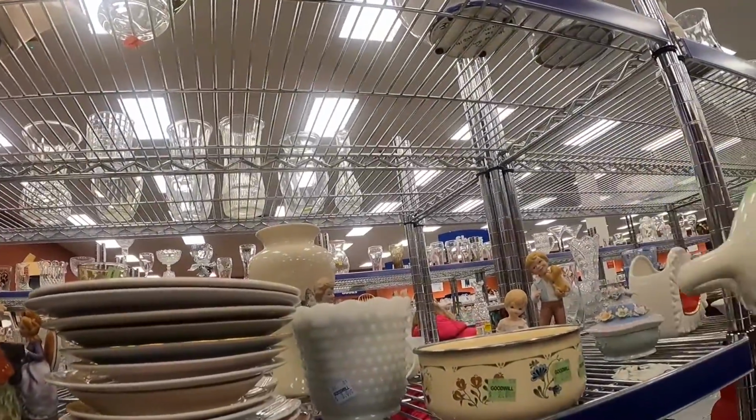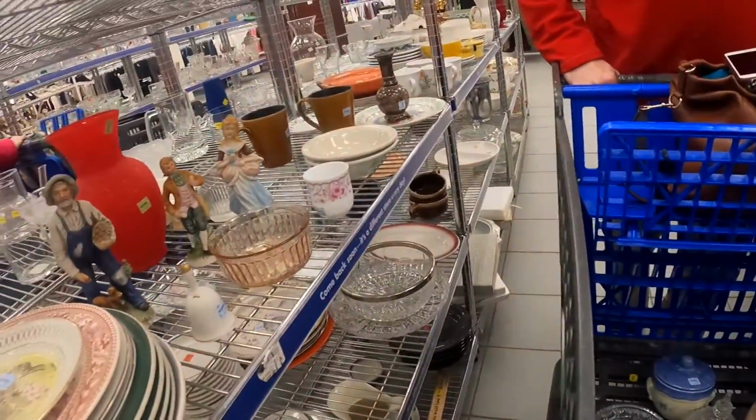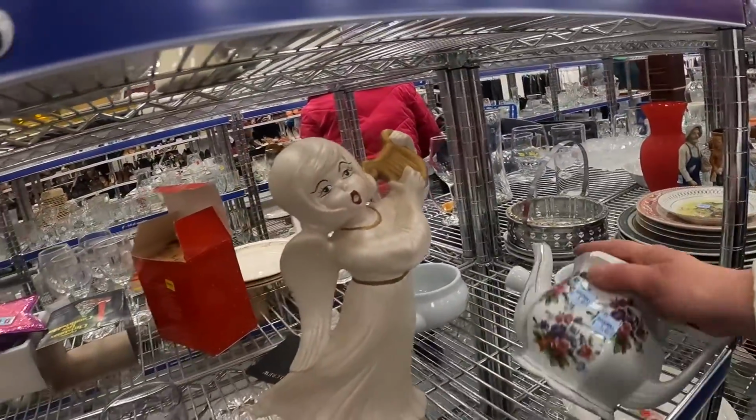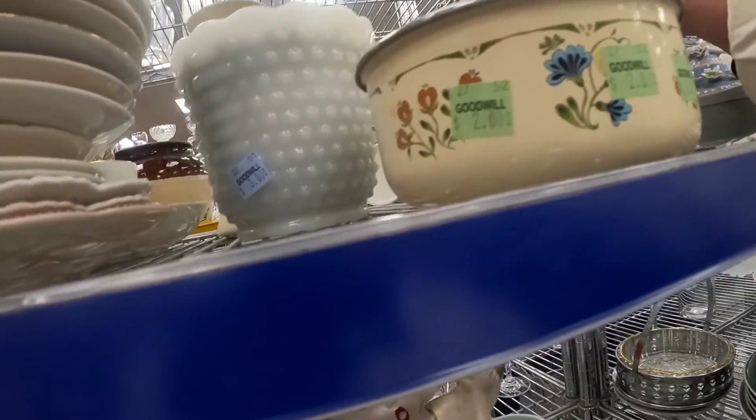And then what did I find? Oh, the Stengel creamer, this little pitcher. So that went in the cart. I'm interested to see how that will do. And nothing exceptional with the little teapot.